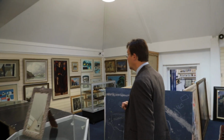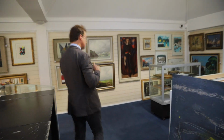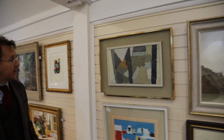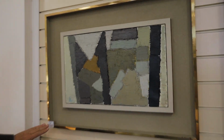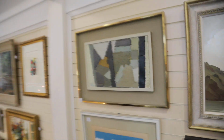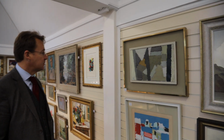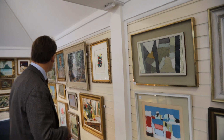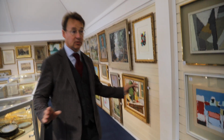Very good condition. And I guess that the highest estimate in our sale, this Nicholas de Staël, here we are, oil on canvas. Estimate 140 to 180,000. Pretty important work from 1950, and we've already had inquiries. We're expecting good interest in that. And then otherwise, just all sorts of goodies. It really is all here to be looked at.